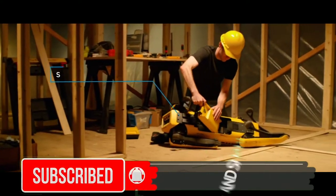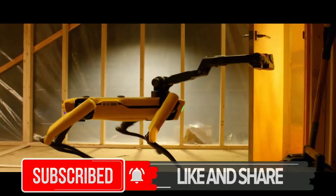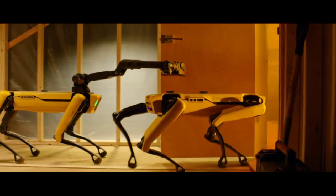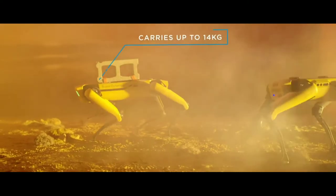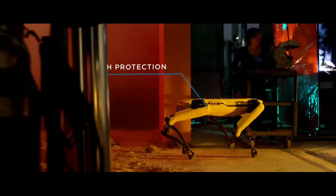Small enough to use indoors, the Spot robot can climb stairs and handle rough terrain. What's more, this intuitive robot can autonomously sense, so you can use it to inspect remote and dangerous environments. It'll help you by sending data back to your site as well as carrying payloads wherever you need. This is the employee you never had.